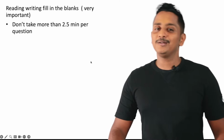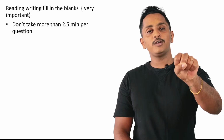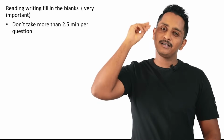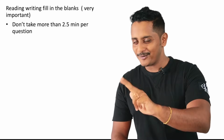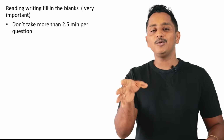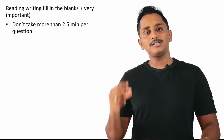Reading and writing, fill in the blanks is the next module. There is a catch here, pay more attention. Once your writing module is done, immediately the timer of the reading module starts. I repeat, the timer on the top right starts counting, let's say 30 minutes, 29:59, 29:58, 57. But here the questions are not appearing, guidelines have appeared. Don't read guidelines, even if you are new to PTE, don't read, they are all dummy. Click next and move on to the first question and start doing it.